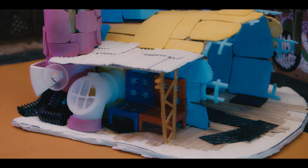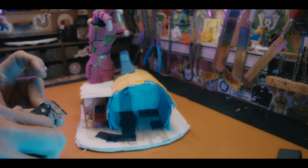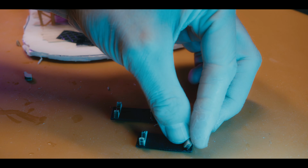There we go. Now we need some shelves inside this store. I mean, the store is going to be like a mess, but we do need some shelves on the wall. It means we can add more mess in there vertically.